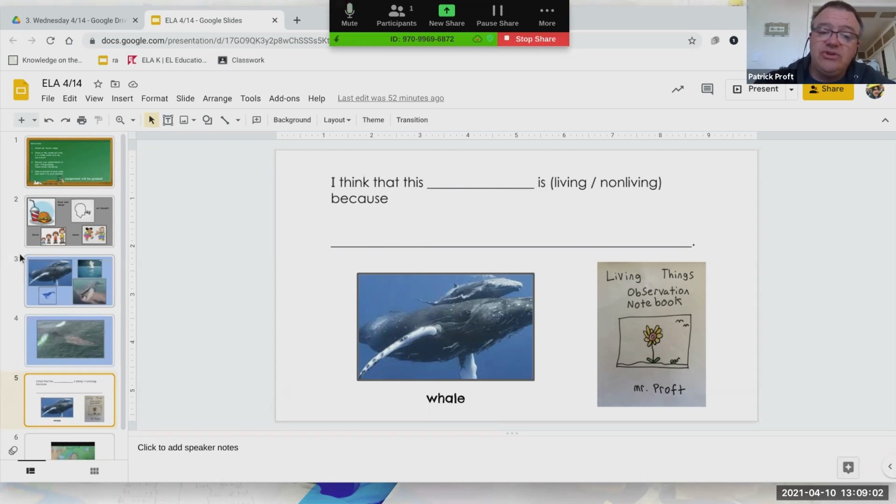I would also like you to draw a picture of a whale, just like we drew pictures of the plants we were looking at. And you're going to record all that in your notebook. And of course, when you're done, you're going to take a picture of your work and send it to me or Miss Dano. Easy peasy, lemon squeezy. If you have any questions, go ahead and reach out to us through Class Dojo, and we'll be happy to help you. Okay? Oh, and if you did this in class this morning, you're done.